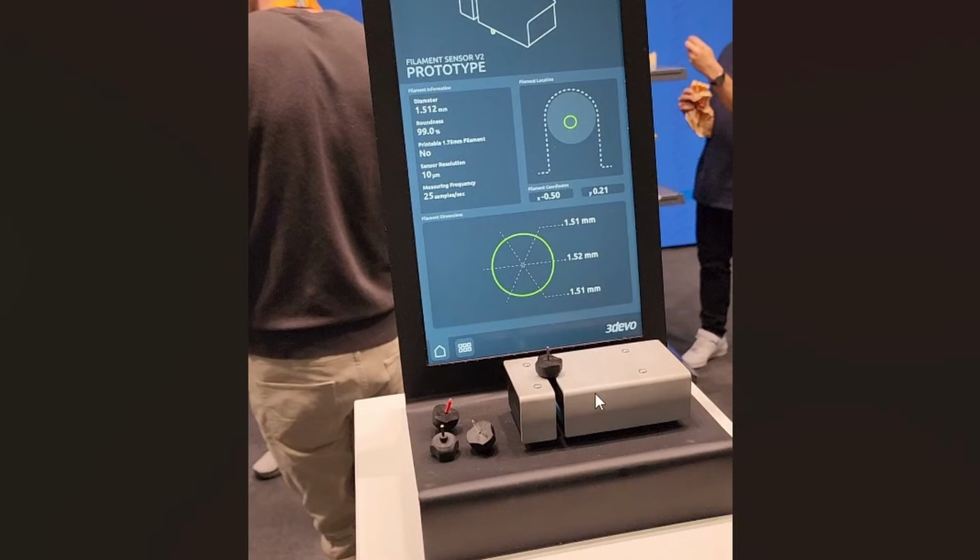So you can see here that this is a new type of laser scanner. I think it's a laser scanner, some type of diameter scanner. So you can be verifying as you're making filament, is your diameter in spec? Is it not in spec? Because of course these are extrusion lines that are desktop size, so they're making filament at a much slower rate than something that we would be doing.